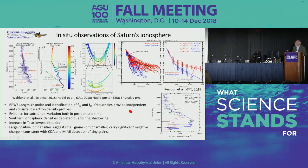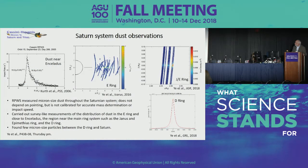And so there's just quite a bit of work that's been done on this and continuing to be done. I wanted to mention that even though the RPWS is not a dust instrument, we're not calibrated to do dust measurements, we can detect dust in basically any orientation, which means that when CDA doesn't happen to be pointing in the right direction, we can still get information on the dust flux. And I'd have to point out that Xing Yi here, I think he's probably in the audience, has done the majority of the work on looking at the dust impacts observed by RPWS.